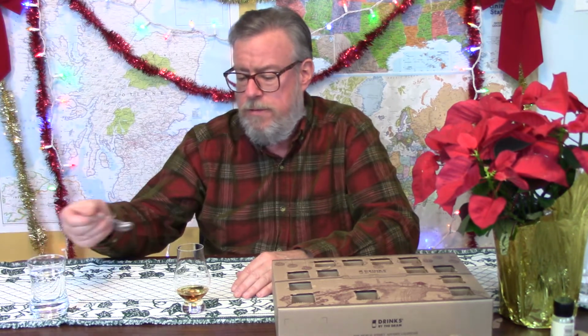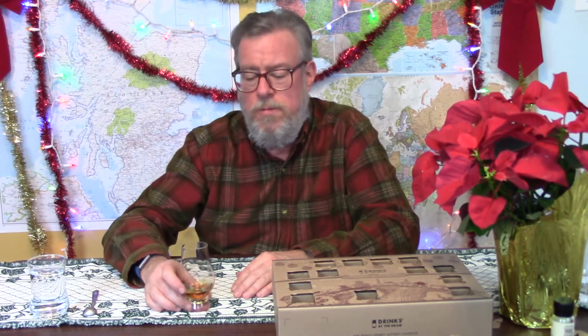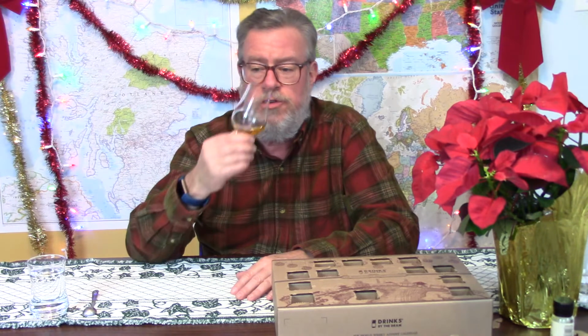So I'm going to add a little water, see if anything else jumps out of the glass. I'm going to do half a teaspoon of water into most of my dram. Didn't have that much. I think I'm getting more of the marine notes on the nose with the water added. Of course, that could just be the power of suggestion on myself. So that's the only one of the few clues I've mentioned.